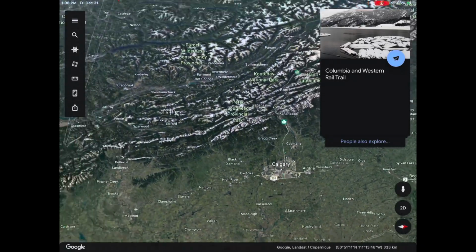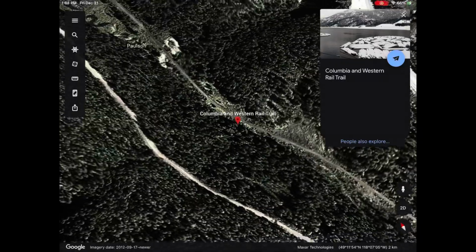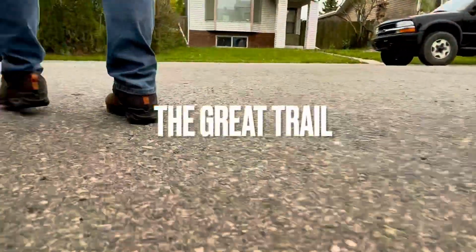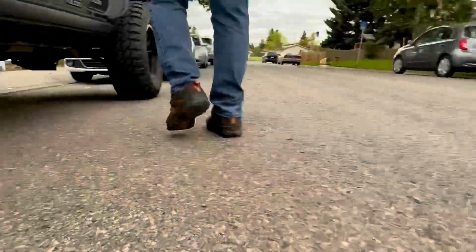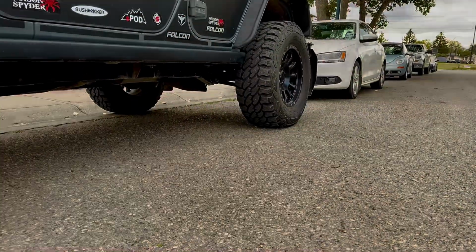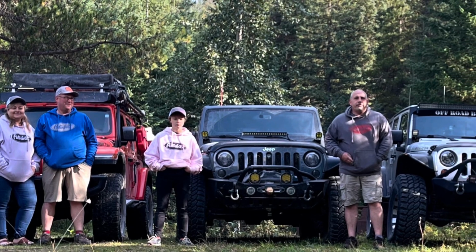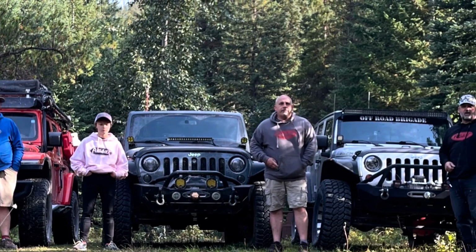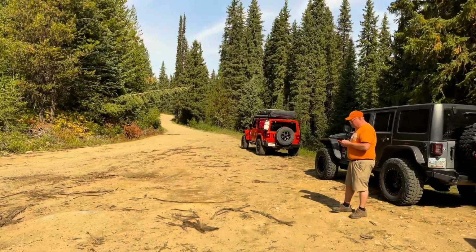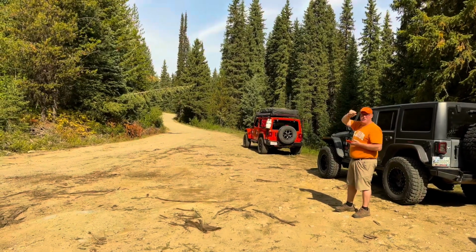On this trek, we head back into British Columbia to explore the Columbia and Western Rail Trail. We're joined by Dana, Ken, their daughter Ainsley, myself Jody, and Michael Dirksen. Since Ken's the one that put this trek together, and he finally downloaded the Gaia mapping system, we're letting him take lead on the navigation.